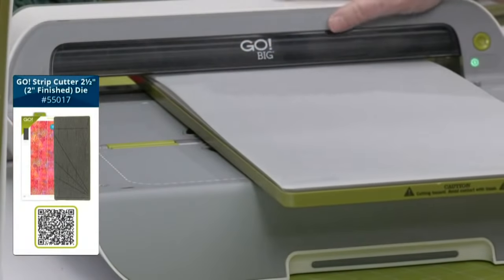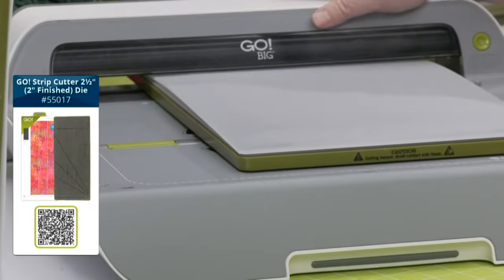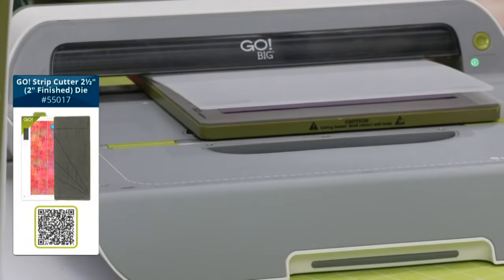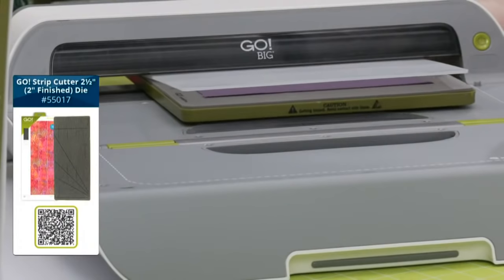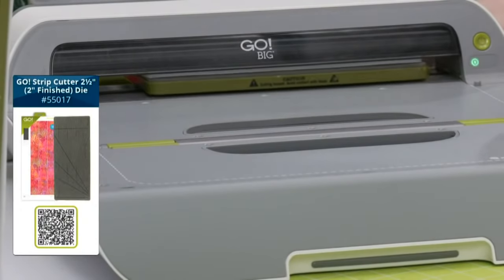So we're using our Go Big today. How come? Because we can. Because we can, and I feel like it's on sale today. It is on sale. You can use that extra 30 and get a great price on it. And really, why not? If you can do it. As we like to say, go big or go home.